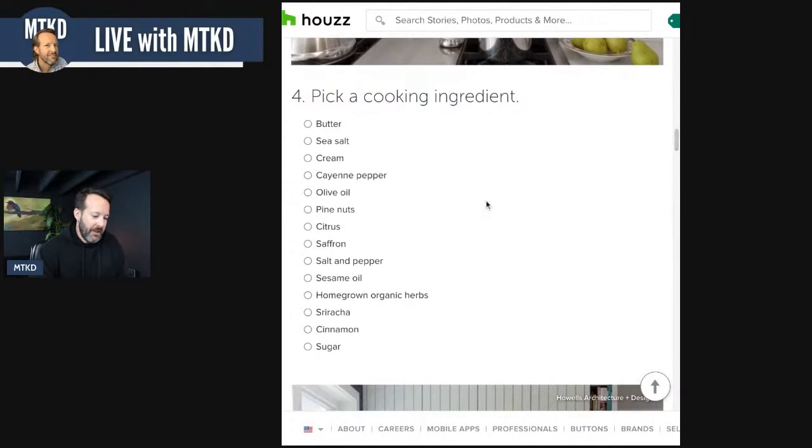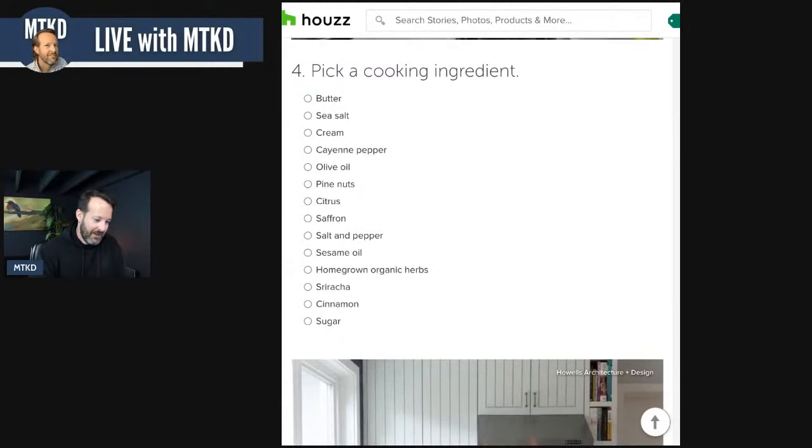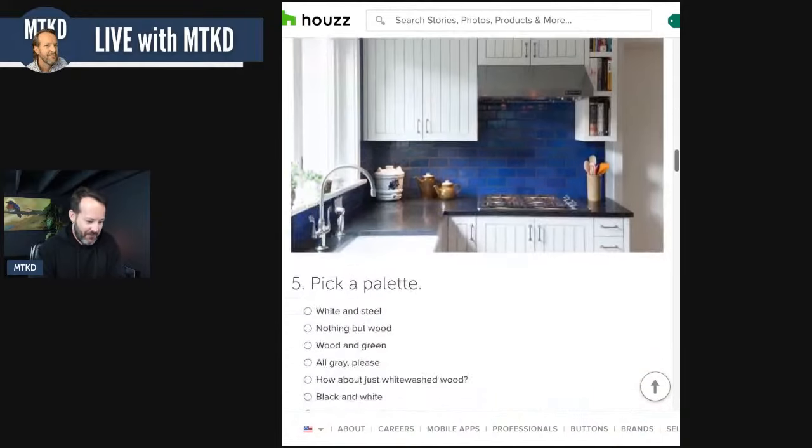Pick a cooking ingredient. Butter, that's a strong contender. Sea salt, cream, cayenne pepper, olives, pine nuts, citrus, saffron, salt and pepper, sesame oil, homegrown organic herbs, sriracha, cinnamon, or sugar. Butter all the way. Come on, not even a question.